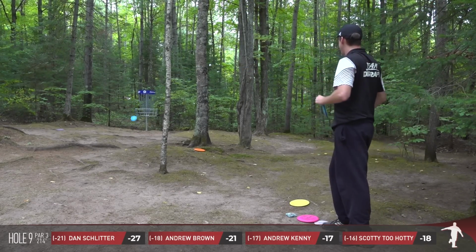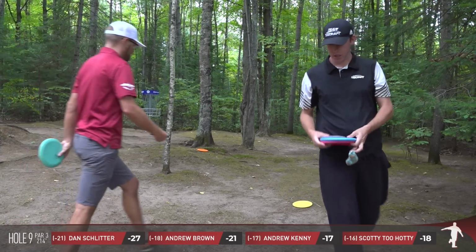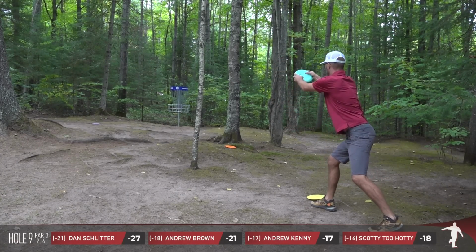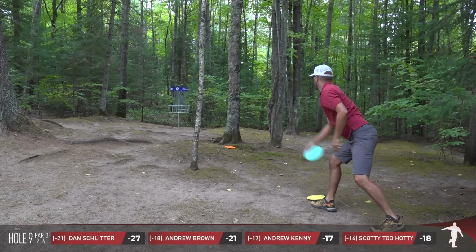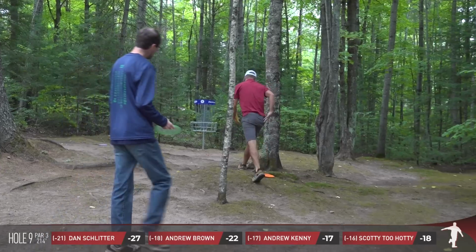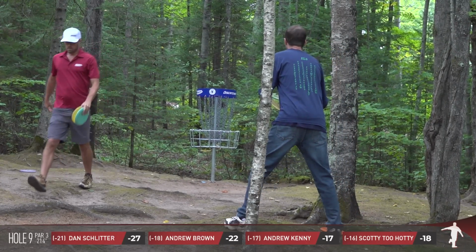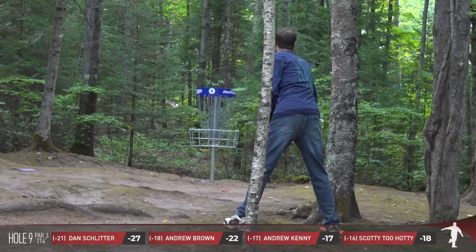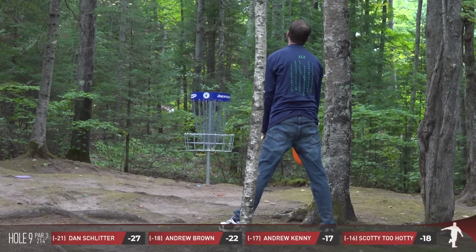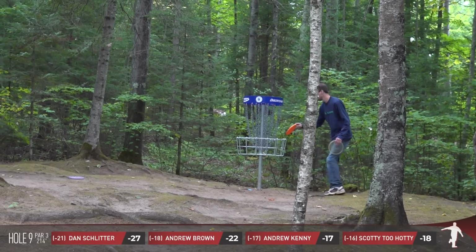If Schlitter can work for it, and that one dips out on the left side. Seen Andrew in a number of events, largely in Wisconsin, when I've had him on some coverage. Thinking back to the Skyline Classic or the Cold Turkey, we've seen him a few times as Too Hotty has that one slip out. Andrew, a world-class ultimate player. Now, certainly a world-class disc golfer.